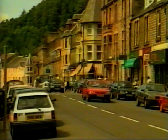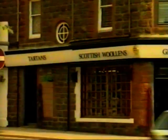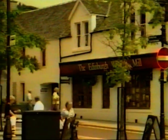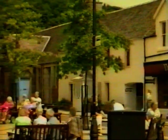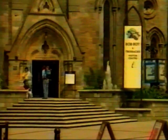The busy tourist town of Callander, standing on the banks of the River Teith, is an ideal base for visiting the Trossachs. Sir Walter Scott was a frequent visitor to the area. Callander has a fine selection of gift shops, many hotels and caravan parks.